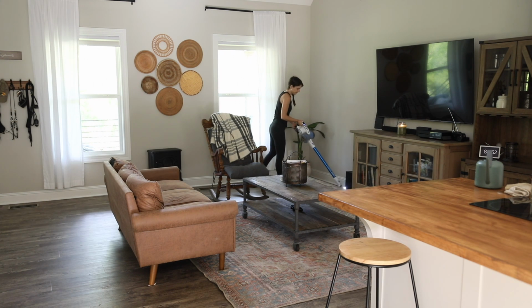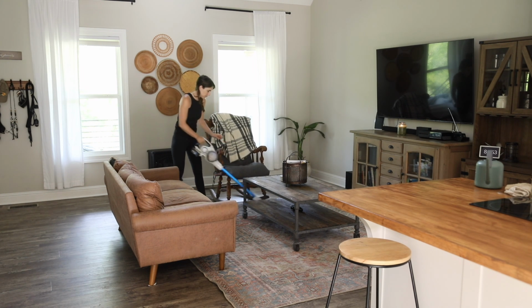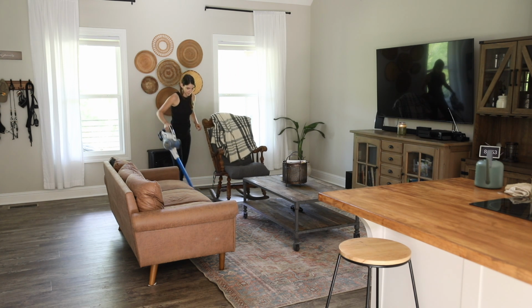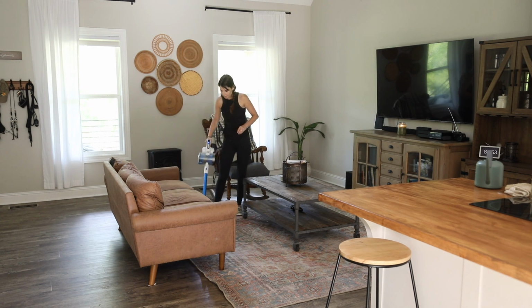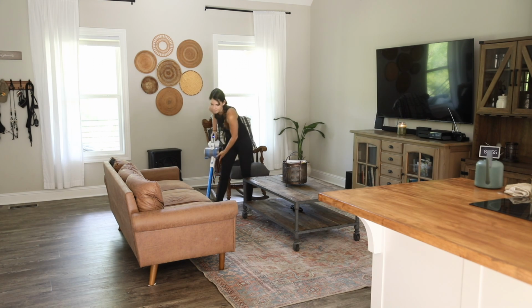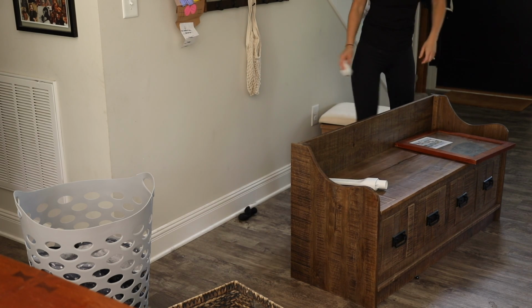My routine normally every day looks like waking up and cleaning the kitchen. The kitchen was clean, but I want to do a deeper clean today. Every day I start in the kitchen, I water the plants, and then I don't vacuum or mop every single day, but today I'm going to because I'm going to get a little bit of a deeper clean in today. Also, I'm going to clean along the edges of the house and push things back.